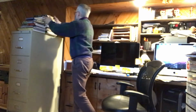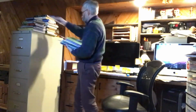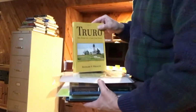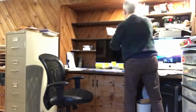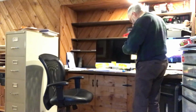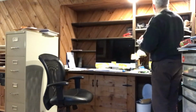We have a lot of books on many subjects, and there's just a little too much up here. I'm not going through most of these on a day-to-day basis. These are old books about family and our history in Truro, Massachusetts on Cape Cod. So I'm still taking a lot of elements off of these shelves. And no, this is not a real rat skeleton. It's a little replica. It was a gift.